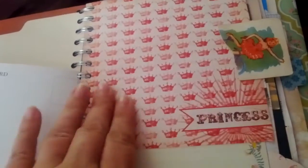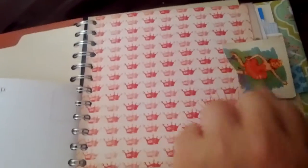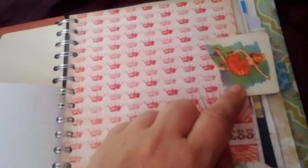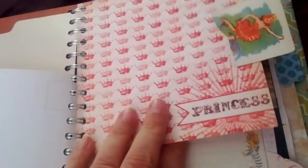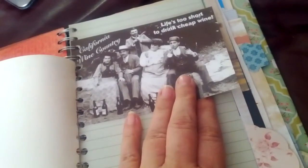This piece of paper, I think I got in a giveaway off somebody, and I found this, it had fell out of somebody's game at a car boot, and it's just ripped, and I just thought it was quite pretty, so I picked it up and used that. Some nice writing paper with all different animals on. This postcard came from Laurie too. You know, life's too short to drink cheap wine.